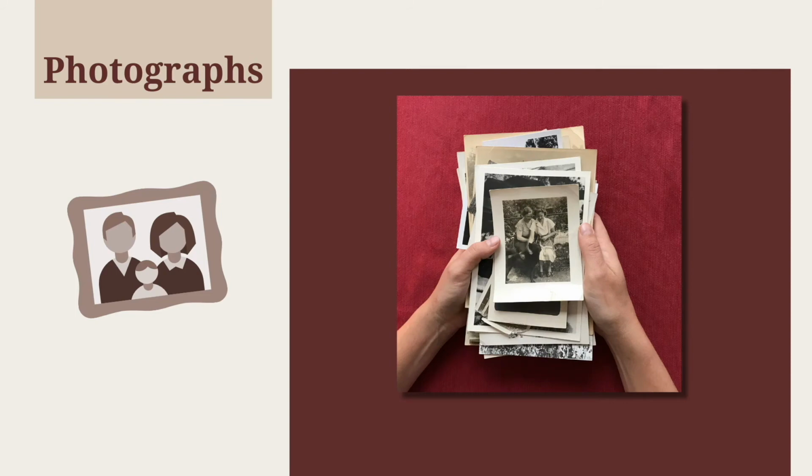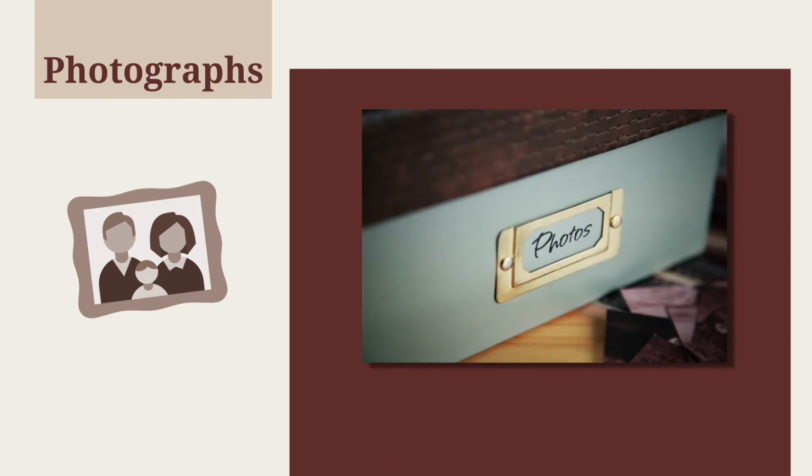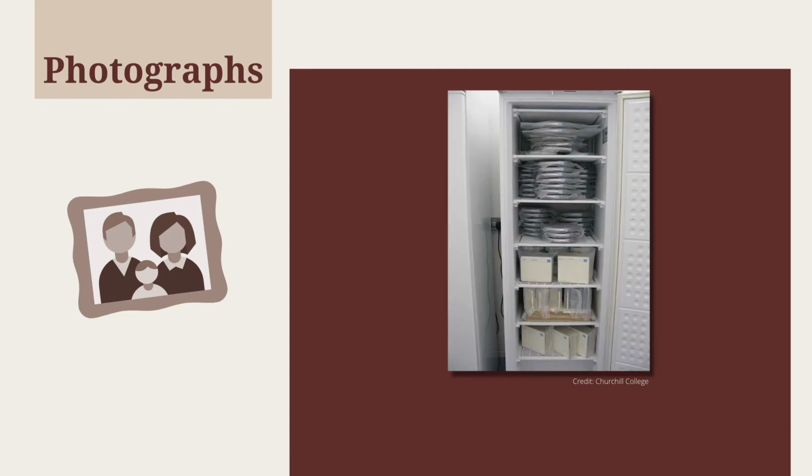First, if you do need to handle photographs, be sure to handle them with clean, dry hands. Store them out of direct sunlight in boxes or folders to prevent fading. Consider cold storage for acetate negatives, color negatives, prints, and slides. These materials are vulnerable to fading and deterioration within decades if stored at room temperature. Cold storage can slow this deterioration, but it requires special packaging and steps.